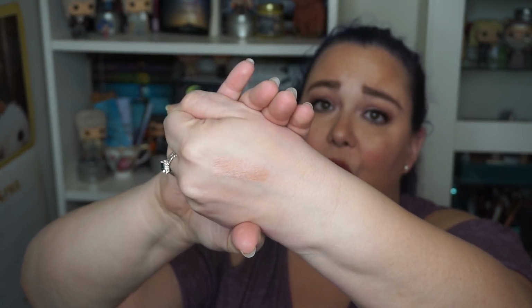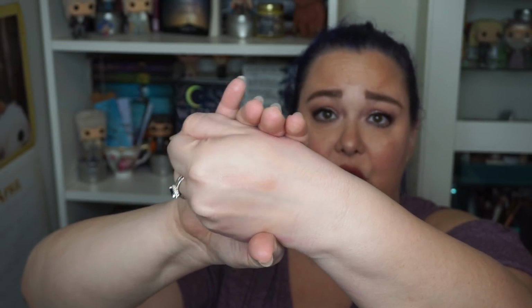I have a ton of loose setting powders, and at the end of the day, I don't need another one. So this is one of the larger ones that I have that I'm just going to, hopefully she can use. This highlighter, the Trust Fund Beauty That Glow Though, is a gorgeous highlighter. I really like it, but it is too dark for my skin. So you can see it there. It's very corally orange, and it's just too dark for me.